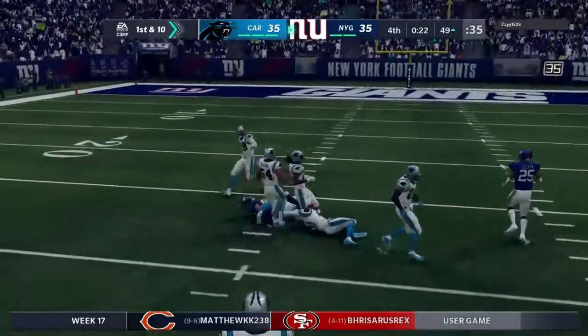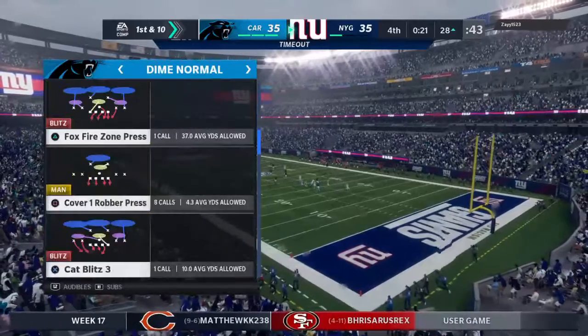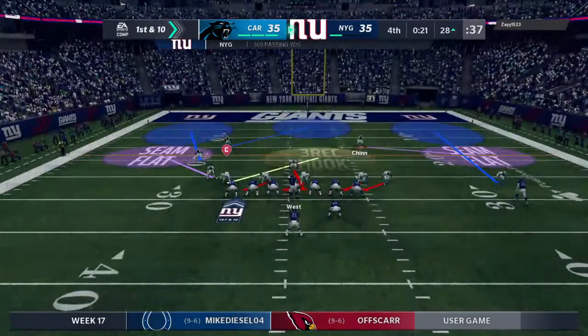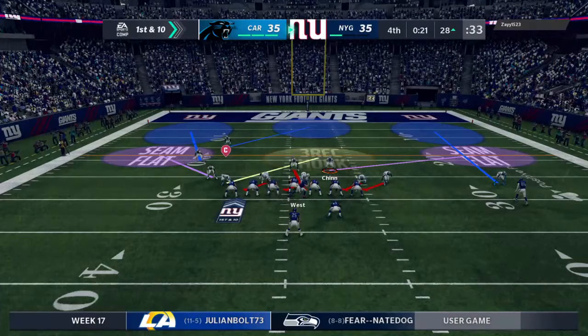Oh, a battle for it here, and this will be caught. Now the Giants will use the second of their 3 timeouts as the clock will stop with 21 seconds to go in the football game. First down. First and 10 at the 28-yard line.